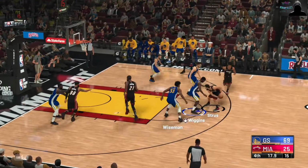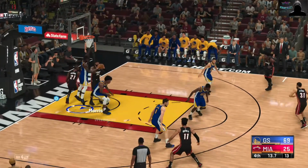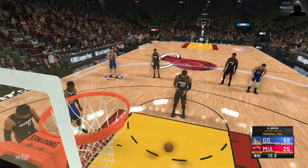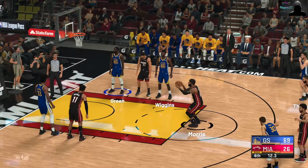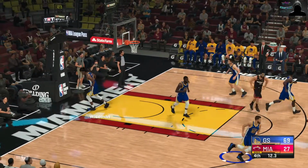Poked away to the paint. Here's Dedmon. And so they choose to intentionally foul. First free throw is good. You know, I like Morris. He's a valuable contributor on both ends of the floor. Now, he's a sniper from deep, and he can definitely lock you up on D as well.